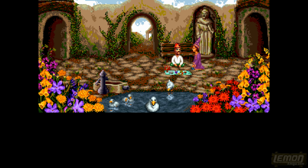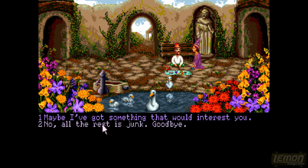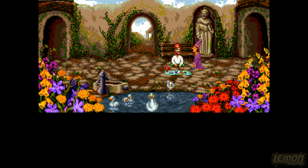I've changed my mind about magical stuff. That was the last of it anyway. Did you see anything else interest you? No, all the rest is junk. Goodbye. Who needs your custom anyway?